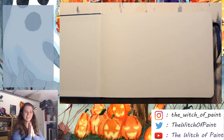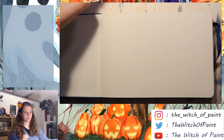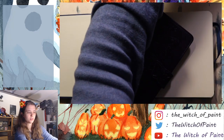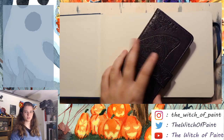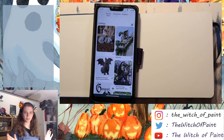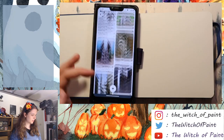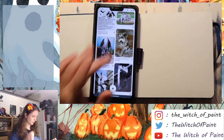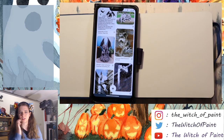Hello. Spooky season, huh? It's Inktober time. And I'm excited. The first prompt for this Inktober that we're going to be doing this year is Gargoyle, and I've made myself a little pin wall of some cute and funky looking gargoyles.